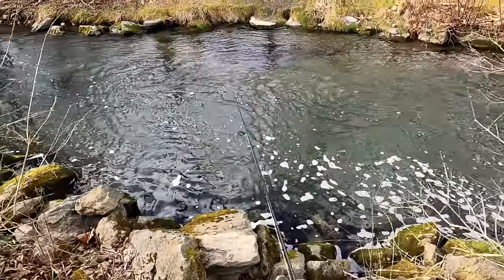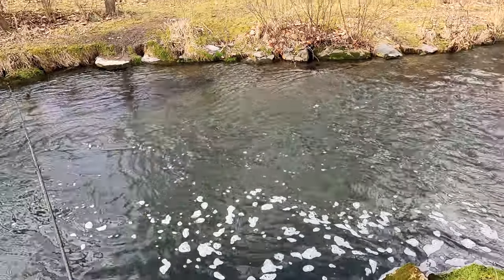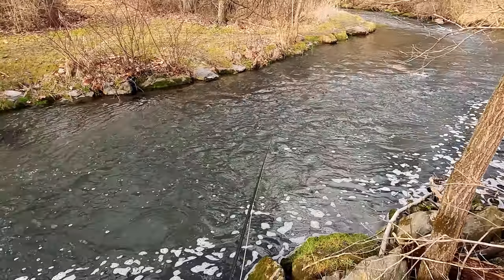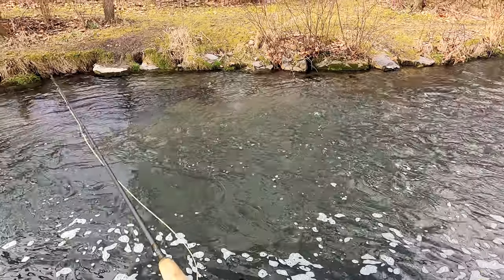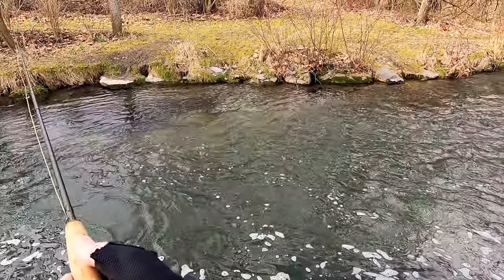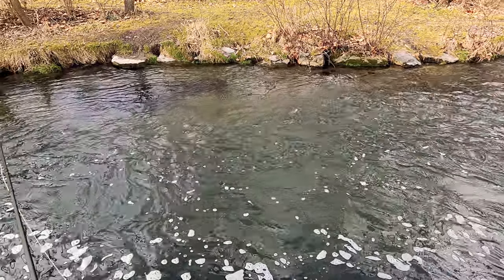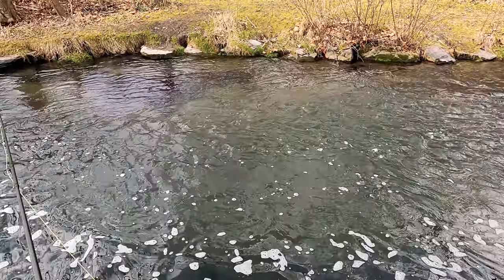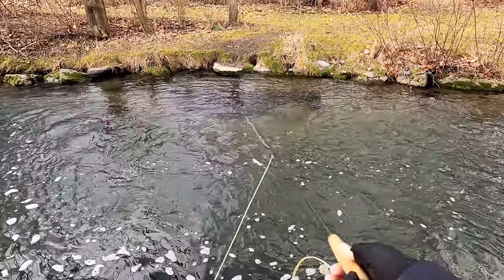All right, y'all, this looks like a good spot to start, and then we'll work our way up. This nice little drop, almost like a euro nymph down to a spoon action, works real well with these things. So we're gonna see here. We're running all Hoffmans, baby. They've been good to us. We're just gonna commit to them here today.